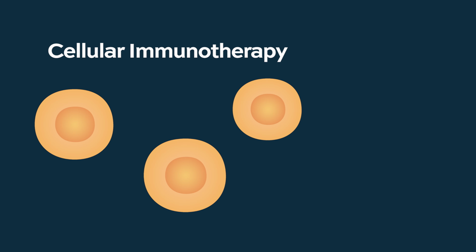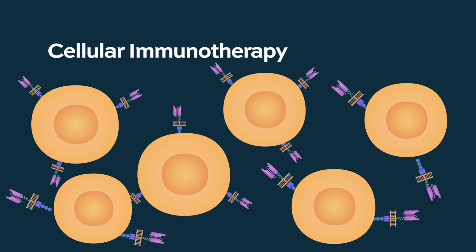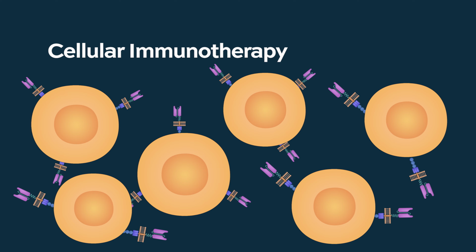Cellular immunotherapy is a form of therapy whereby we take patients' immune cells, typically their T cells, and then activate them, expand them, and in some cases genetically modify them to be able to better recognize and attack the patient's own myeloma when those cells are given back to the patient after conditioning therapy or after autologous stem cell transplantation.